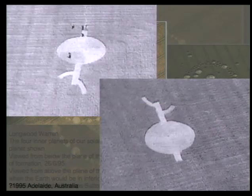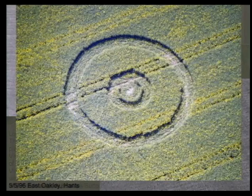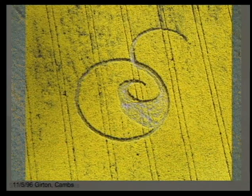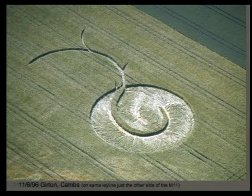This was an interesting one that appeared in Adelaide. Nice little sun-moon pair in Hampshire. Sun and Moon in 96, and then also in 96 on opposite sides of the M1 to each other in Cambridgeshire we had this one, a little sprout growing out. This was an early one, a May formation, 11th of May, as if the sprout is emerging out of the seed, and then a week later on the other side of the M1 that seed has sprouted a bit further.